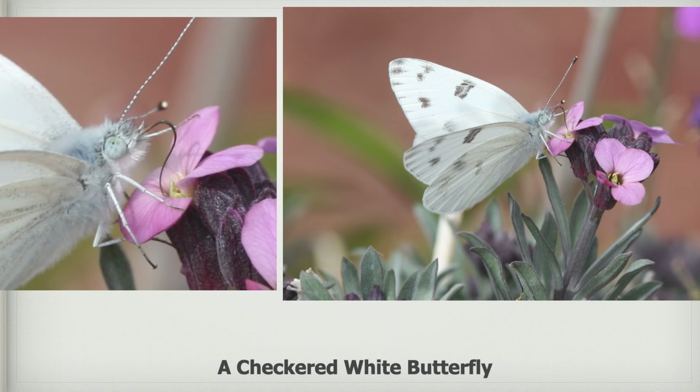Here's a checkered white butterfly. I've seen dozens and dozens of these just recently. You might see them too at your house. They flutter around, they seem to fly in random patterns, but they really do have a goal in mind, and that's to find a flower. If you look at that picture on the left, you can see the proboscis, the nose. That's what it uses, that straw-like device. Lets it have some of that sweet nectar.